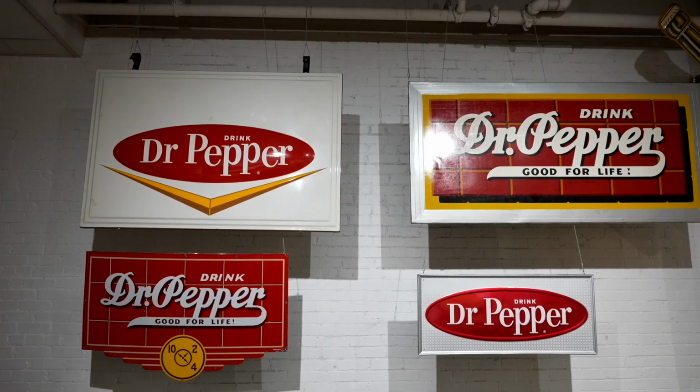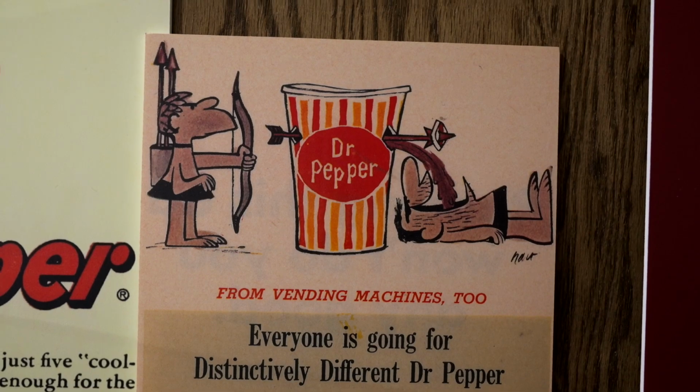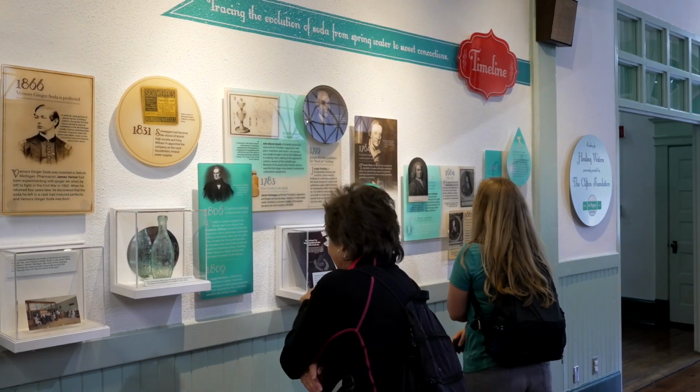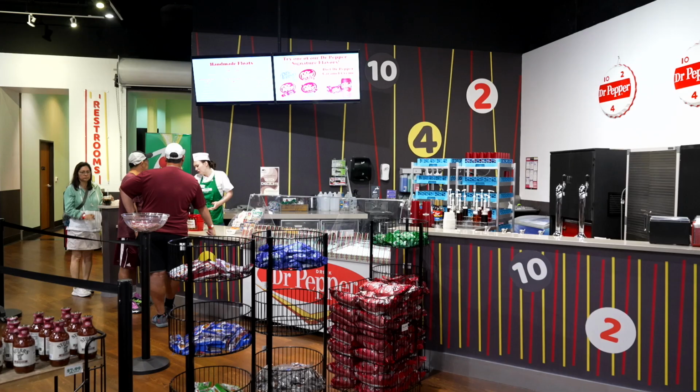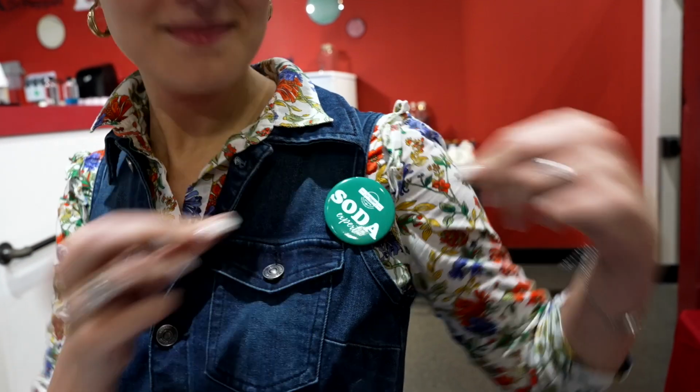The Dr Pepper Museum is such a great place here in Waco. So when someone comes to the museum, we don't only tell the history of Dr Pepper, but the soft drink industry. We also tell the history of Waco. And so when people come, they can go through our exhibits, they can read about the history, learn all about where it came from, but also they can go through and do our experiences.